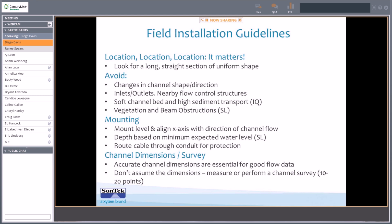Another important consideration is mounting and routing your cable through a conduit for protection. This is a really common issue, not routing your cables through conduit. It's going to leave it susceptible to any sort of vandalizing, any sort of animals, any sort of debris coming down that might nick the wires. These are all risks that you run when you don't route that cable through a conduit.